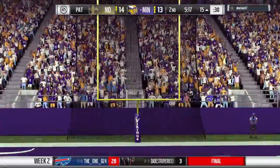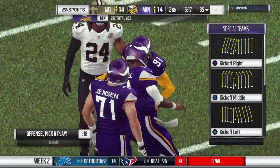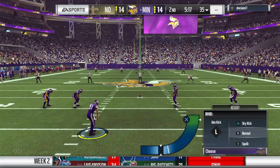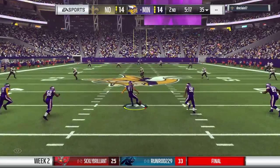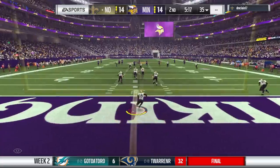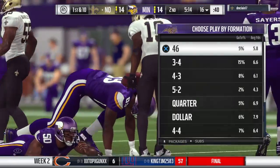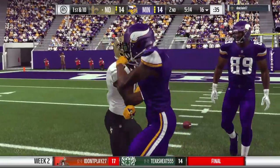And we've got a good one brewing. We're all knotted up at 14. So we're right back where we started, all even as the kick's away. That'll be taken in the end zone. And in hindsight, probably should have stayed where he was, as he'll only get back to the 16-yard line. Out onto the field comes New Orleans.